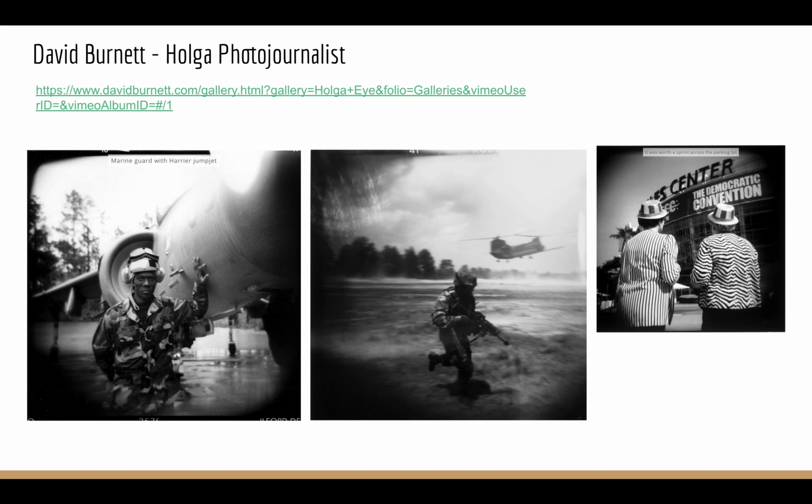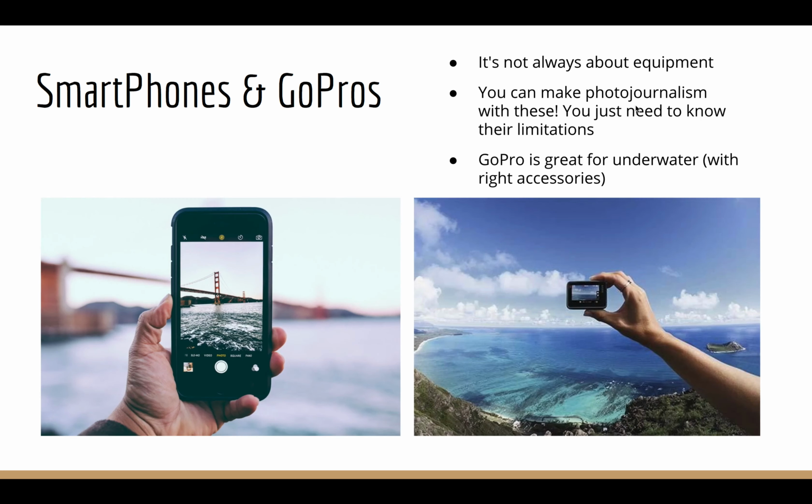Even if you think that no serious photographer could use these, there are indeed even photojournalists using this. David Burnett exclusively uses the Holga in his work. I'll put a link on our website for you to look through some of his work, and you can see the type of photographs. He uses black and white film and just gets really delightful photos out of these, using them for photojournalism.